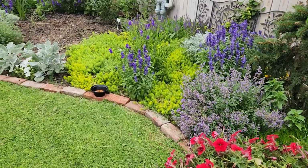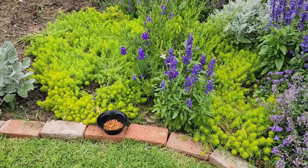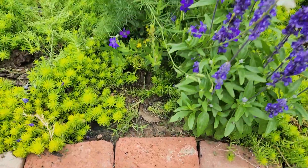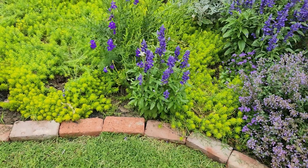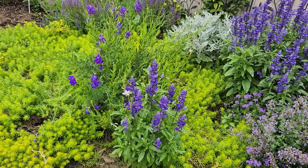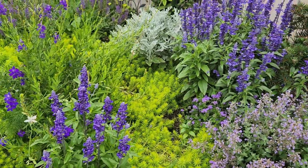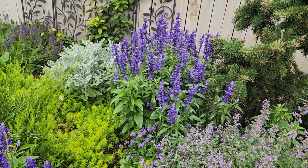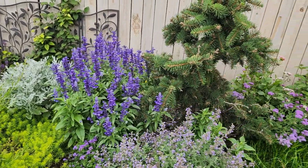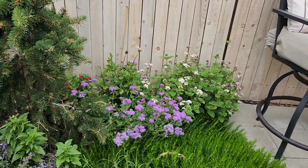So we're back over here to Sunshine's food. I better pick that up or the ants will be all over it. So we'll get it out of the way. I do love this color of salvia. And these came back from last year. I love it when that happens and you don't have to rebuy something. The ageratum is really going for it.